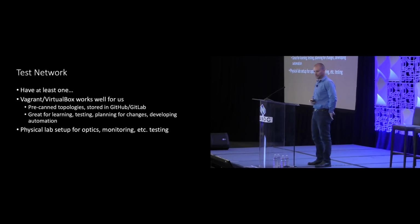We also use VirtualBox quite a bit, and Vagrant makes it really easy. We can have a Vagrant topology stored in GitHub, and any engineer can just download it and run it, and now they have a built-out Cumulus network they can test out.